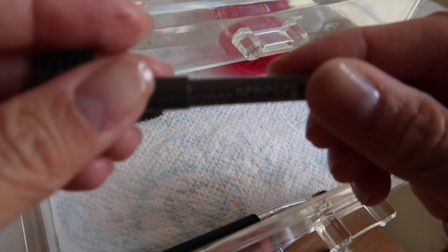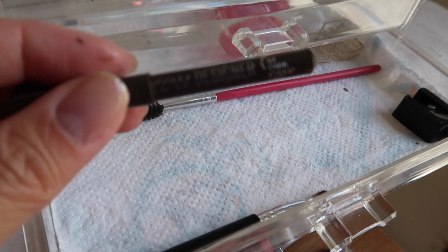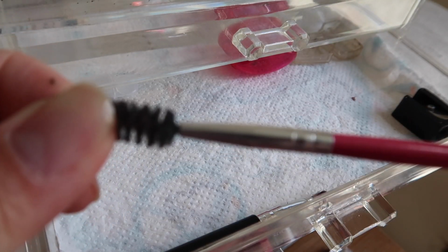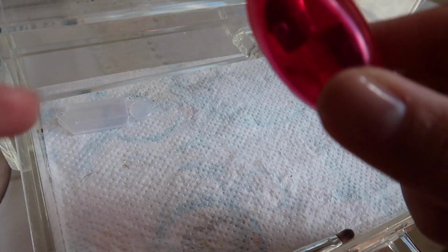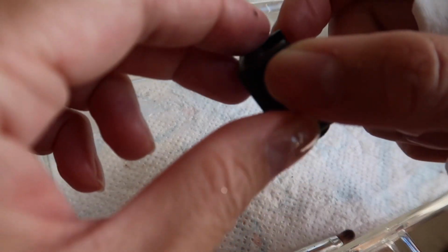This is Essence Brow. What is this? Yeah, I did like this. This is really flimsy and destroyed already, so I will throw this out. So this again, a sharpener, which is dirty inside. I will keep that. This is the best sharpener I tried.